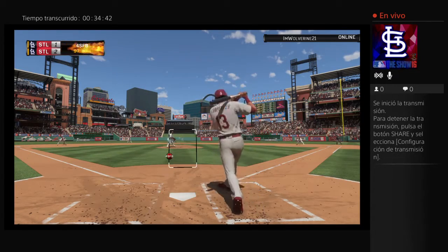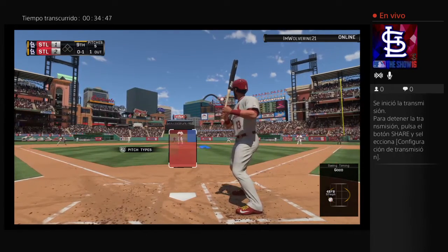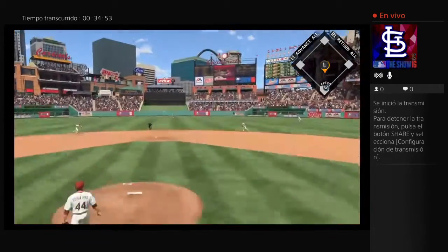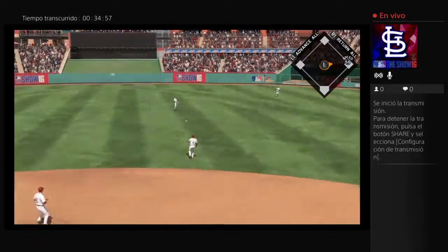It was a pretty big strikeout, too, because he had a chance to drive in a run, so I'm sure he's going to be thinking about that missed opportunity for a little while. Rosenthal has his sign. Here's the 0-1. Shot back up the middle. That gets down, and he's got himself a base hit.